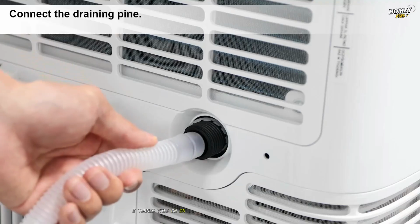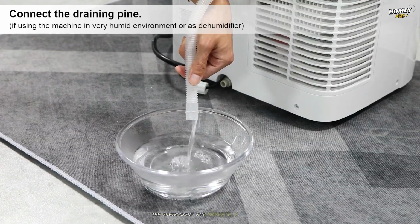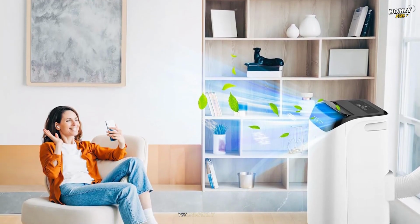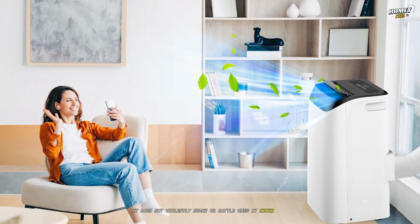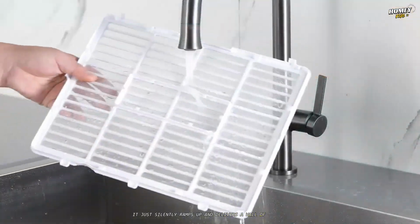I turned this on in a sweltering testing room, and within 10 minutes, the environment was completely transformed. The compressor is incredibly powerful, yet smoothly calibrated. It does not violently shake or rattle when it kicks into high gear. It just silently ramps up and delivers a wall of icy air.